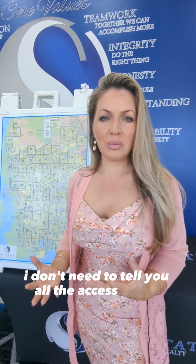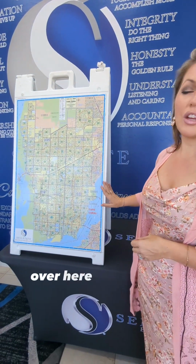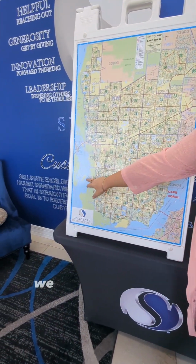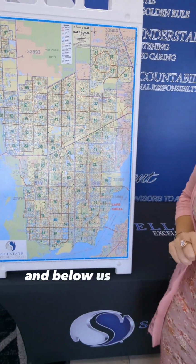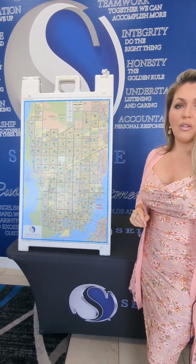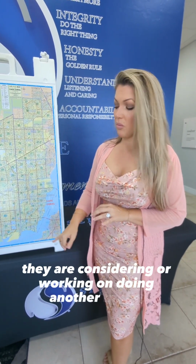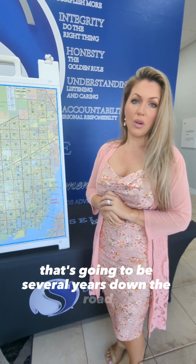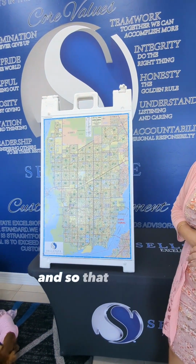For those of you that live in Cape Coral, I don't need to tell you all the access points to get into Cape Coral, but for those of you who are considering moving to Cape Coral, we are right beside Fort Myers. Over here to the east side is Fort Myers. Over here to the west side we have Pine Island, and above us we have Punta Gorda, Port Charlotte, Sarasota, and below us we have Estero, Naples, and Marco Island. There are 3 ways you can get into Cape Coral entering the east side: we have the Upper Bridge, the Midpoint Bridge, and the Cape Coral Bridge. They are considering or working on another bridge a little further south, and that's going to be several years down the road. You have one access point onto Pine Island, which is right off of Pine Island Road, and so that is your location area.